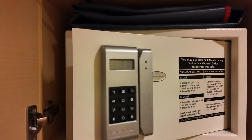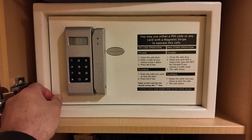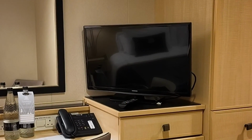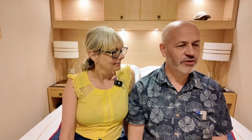There is also a safe in the cabin. Unfortunately, as 2 of the buttons on the keypad weren't working, we decided not to lock it. So the television's got a number of channels. It's got news channels, BBC One World or HD, and it's got films in Japanese, in Spanish, in German. There's not a lot on that you'll want to watch.